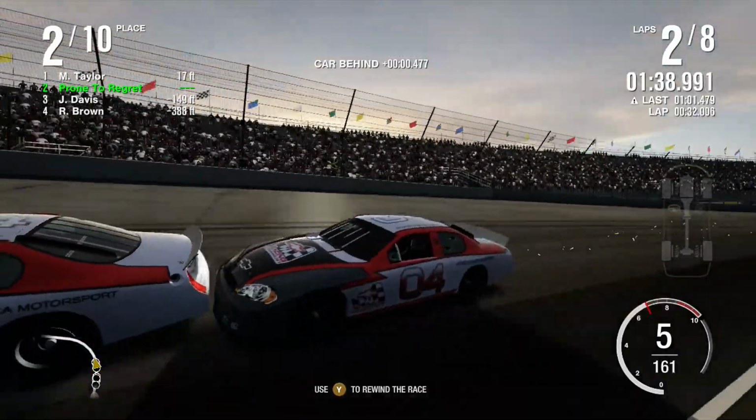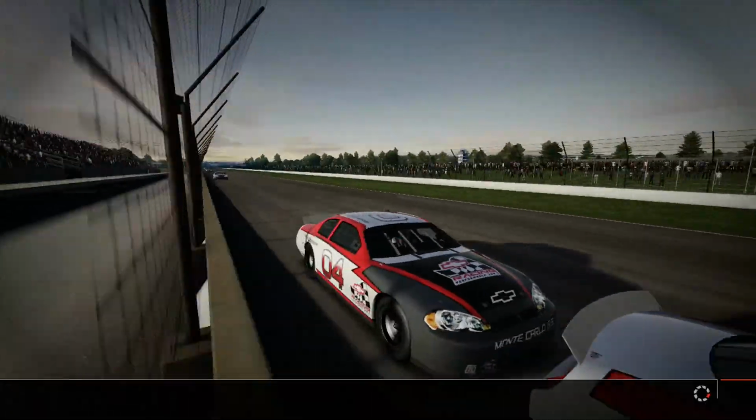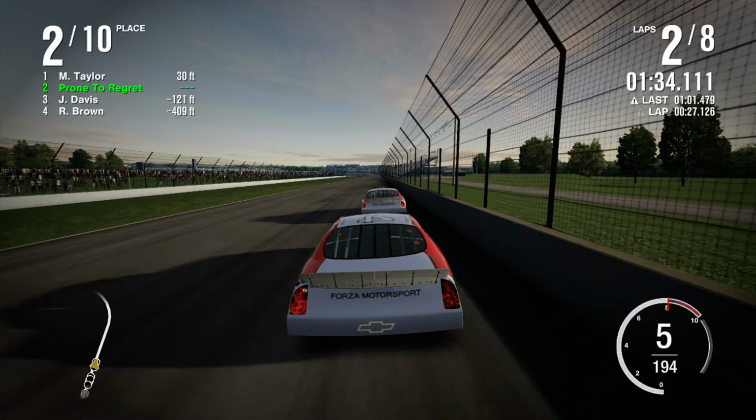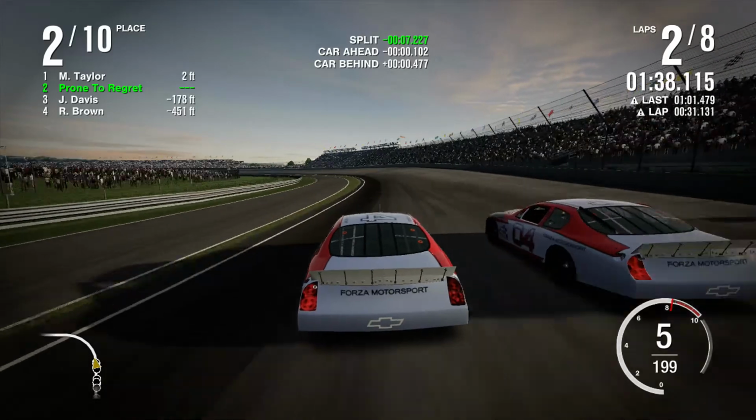See, look, damage instantly. You can't do it. It's not something you can do in this game. It just doesn't work.